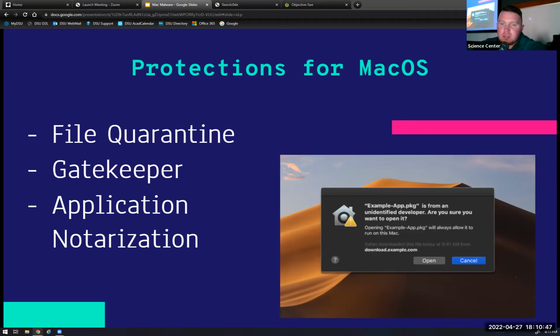A newer feature is the presence of application notarization as well. This requires that all software be scanned by Apple before being allowed to run. It can be bypassed though, especially on older versions of macOS, since by default in Big Sur, unnotarized code is allowed to execute.